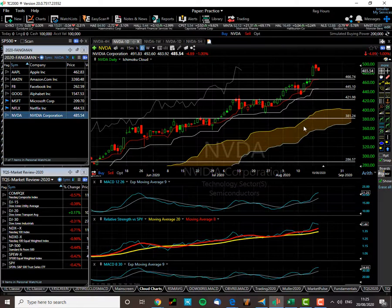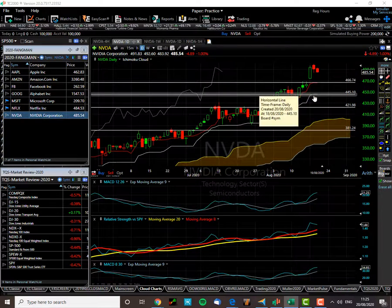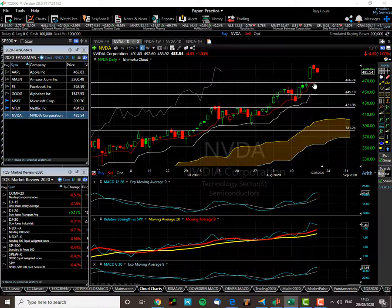Nevertheless, up 96% since the Ichimoku cloud chart buy signal. So made some good money on that one, and we can keep that, just watching out, taking some profits off the table because it's a little bit extended. We'll swing back into it at these cloud chart support zones.